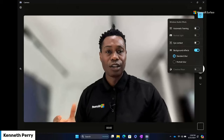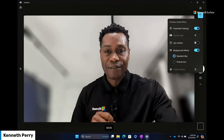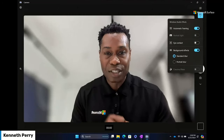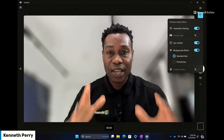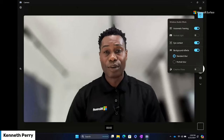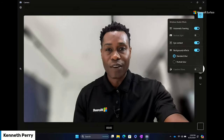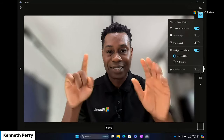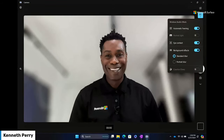So I can turn the auto framing on, I can turn it off. I have the eye contact feature. Watch my eyes. When I'm looking into the camera, I can turn the eye contact feature on, and it appears that I'm looking into the camera, even though I'm actually looking at myself on the screen, right? And so if I turn that feature off, my eyes instantly drop down. That's kind of freaky there, but it looks up when the feature is on.